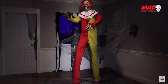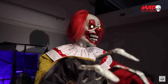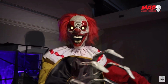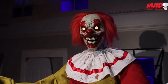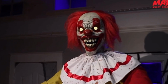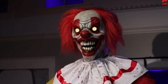So here we come to, by far, my least favorite prop from Moore's Costumes this year, Pesky the Clown. Now, remember I was saying Moore's Costumes really thinks bigger equals better? Yeah, well, here's that prop. This thing's only appeal is probably that it's around 8 feet tall, I want to say. Other than that, this thing is the most generic garbage clown I have seen in a very, very long time. There is nothing at all special about this clown.